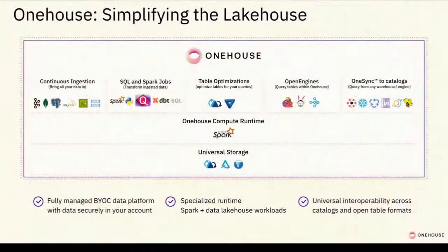So we built this end-to-end platform where you can store the data in any format. We have built our own compute runtime, and we support ingestion from multiple places. We support running SQL and Spark jobs. You can do table optimizations. You can use different engines to process the data, and you can query your data from various different sources.